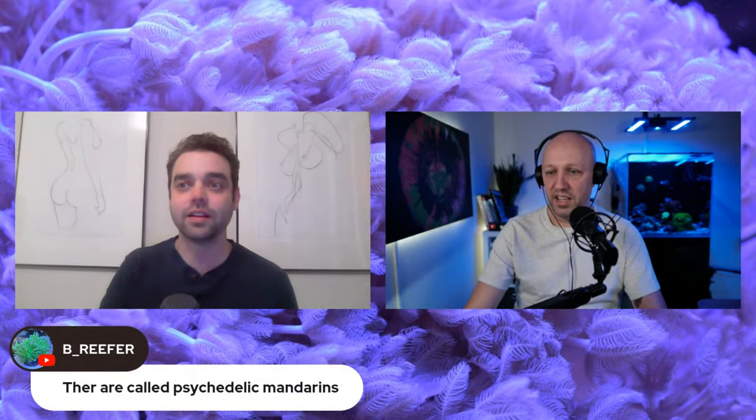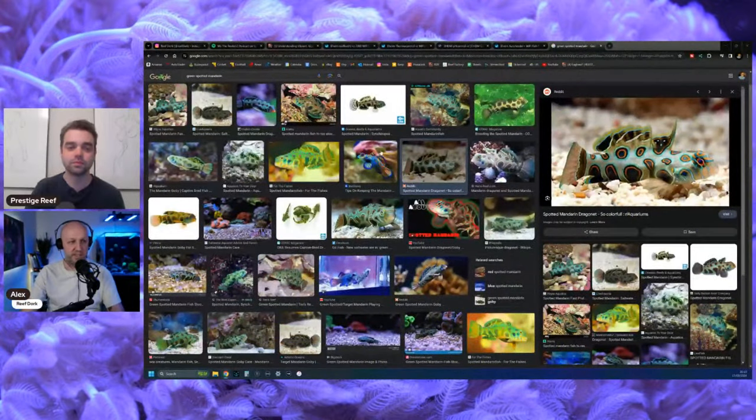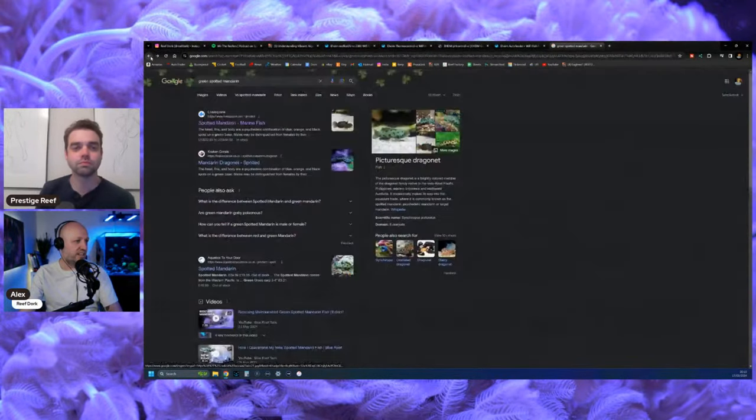Someone said, is it a psychedelic mandarin? The one I'm talking about is this one. It's just called a spotted mandarin. I saw another name for it a minute ago that I'd never seen before. What was it called? Picturesque dragonet. I've never heard it called that. That's Wikipedia, but anyway, it's the spotted mandarin. It's green and it's spotted, so I call it green spotted.